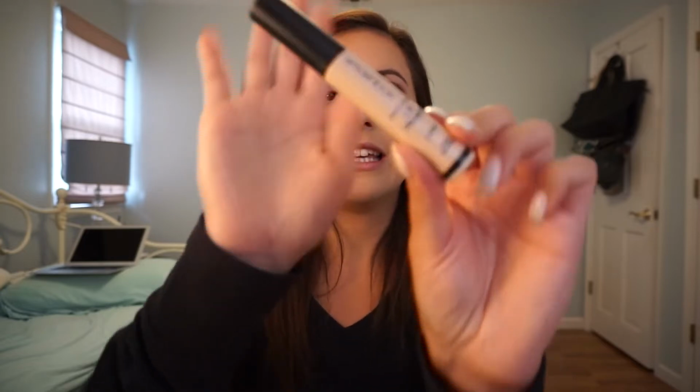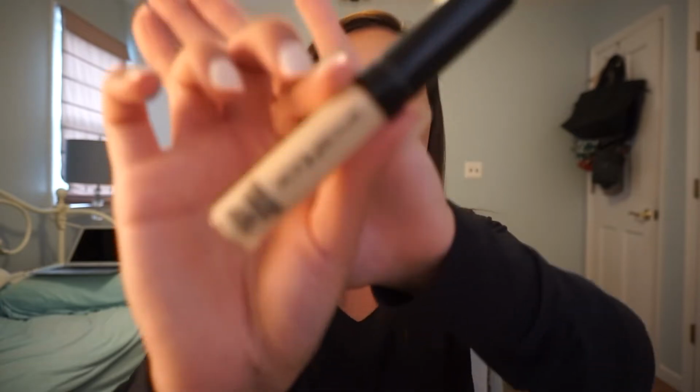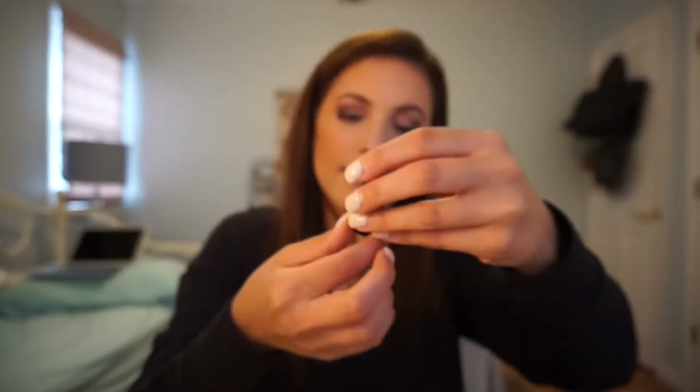I'm just grabbing whatever's out of my bag, but I also brought the Smashbox lid primer in the shade Light, even though I didn't use it, didn't put eyeshadow on. So for concealer, this is what I use every single day. This is the Smashbox Studio Skin Flawless Concealer, and this is in the shade Fair Light Warm. Perfect shade while I was there.